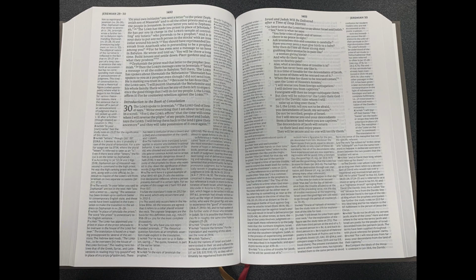Thousands and thousands and thousands of notes. Notes on why certain words were translated the way they were. Commentary on a scripture. I mean, just really, really insightful notes.